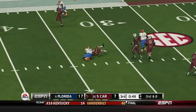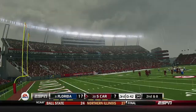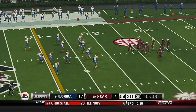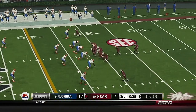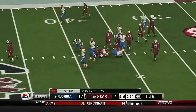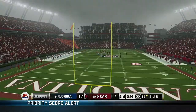Now he tries to buy some time, and he's taken down at the 32. That makes it second and eight. From their own 32-yard line, it's second down. Set, green nine. And they get nice yardage on that run. Gain of 7 yards. That'll bring up third and inches.